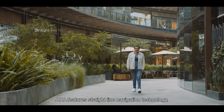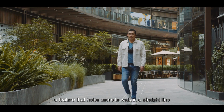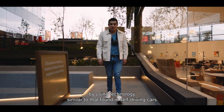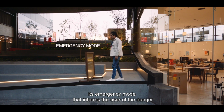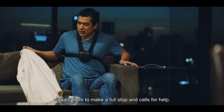Ara detects obstacles in the user's path in order to help them make accurate decisions regarding movement with confidence and autonomy. Ara features straight line navigation technology, a feature that helps users to walk in a straight line by using technology similar to that found in self-driving cars. And when an obstacle puts the user's life at risk, Ara activates its emergency mode that informs the user of the danger, signals them to make a full stop, and calls for help.